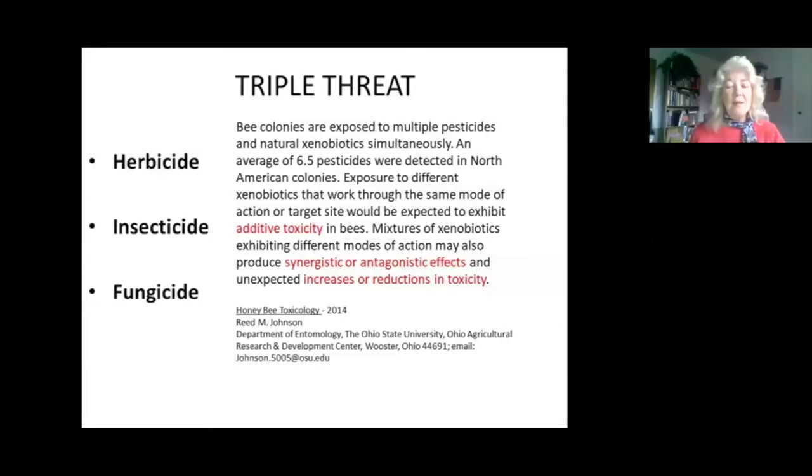People talk about herbicides and insecticides and fungicides. We know herbicides, of course, are not good for bees, and insecticides aren't really great for bees, and fungicides, I'm starting to suspect, are the worst for bees, more than any of these other things. But what we really don't know is the synergistic effect of these three things together on bees.